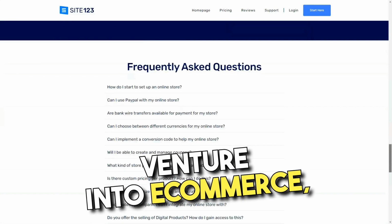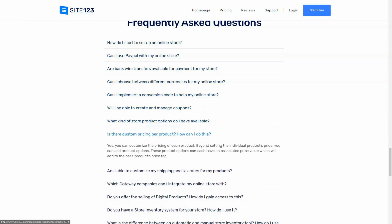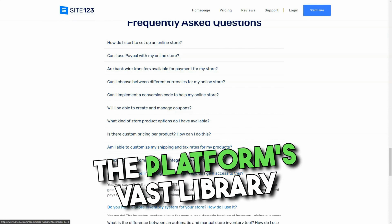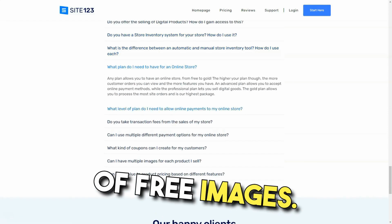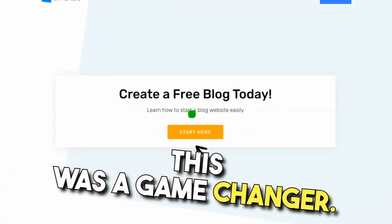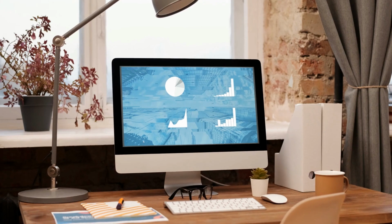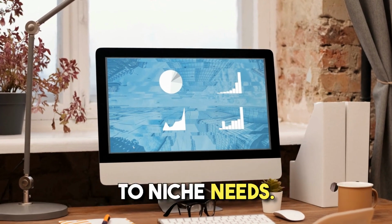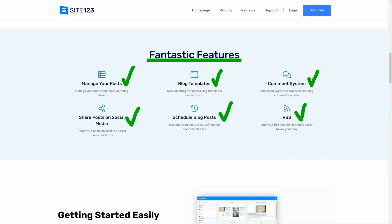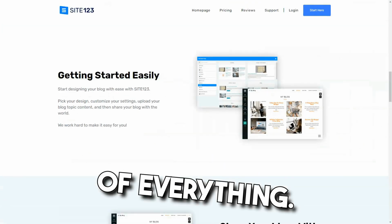And for those looking to venture into e-commerce, Site 123's premium plans are a godsend. But what truly won me over was the platform's vast library of free images. As someone without a hefty budget for photos, this was a game changer. And for global souls, the multi-language support is a dream come true. The platform also catered to niche needs. From restaurant menus to tools for musicians, Site 123 seemed to think of everything.